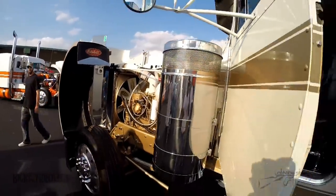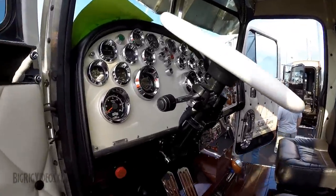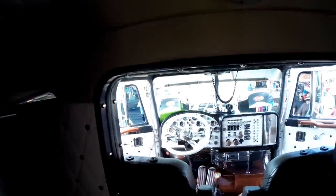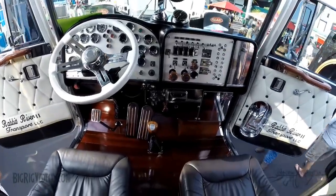All your drops in the back were made by Riding High out of Grand Rapids. It's got the Dyno Flex 8-inch straight pipes on it. There's a wood floor in it, you know, different leather seats. The dash was all pulled out and painted pearl white.